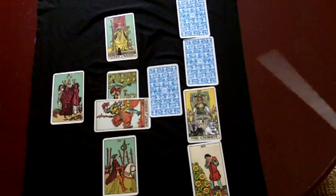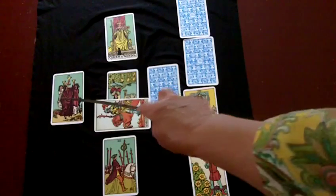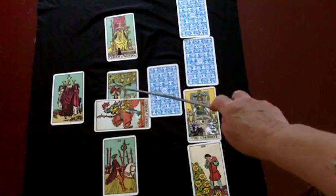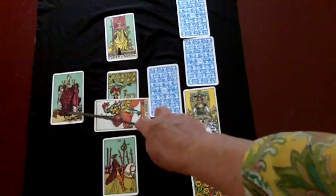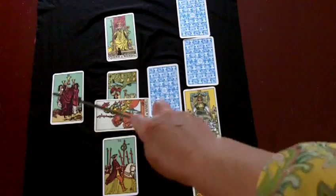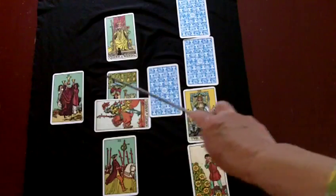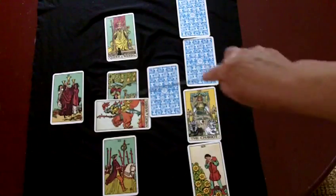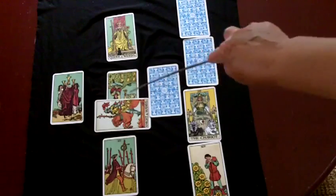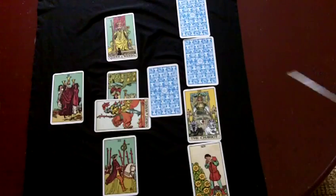Card 4 talks about a recent past, an influence from the recent past. And here we see the cups being reinforced. So what has happened, what has been an experience in the recent past, which is relevant to where I find myself now with this situation, 4 of Cups, Knight of Wands in the center.